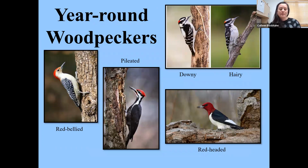So I wanted to put all of our year-round woodpeckers on one slide because I get a lot of questions. I happen to answer all of the general emails we get at Wake Audubon. And so folks are constantly asking me, hey, I saw this bird and here's a description, what is it? And folks love to ask me what that red and white and black woodpecker that they saw was. And I said, well, you're gonna have to be a whole lot more specific than that.